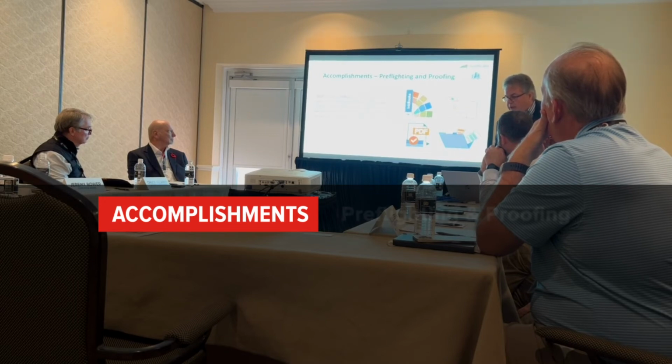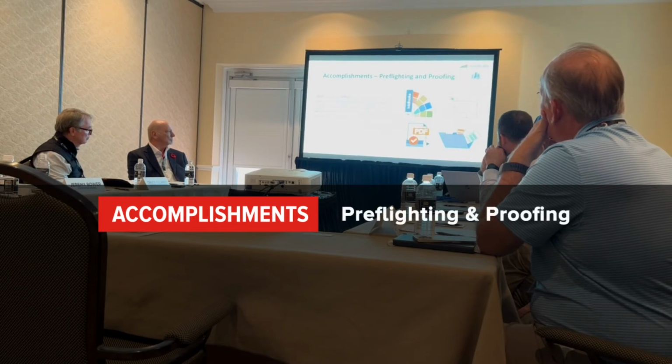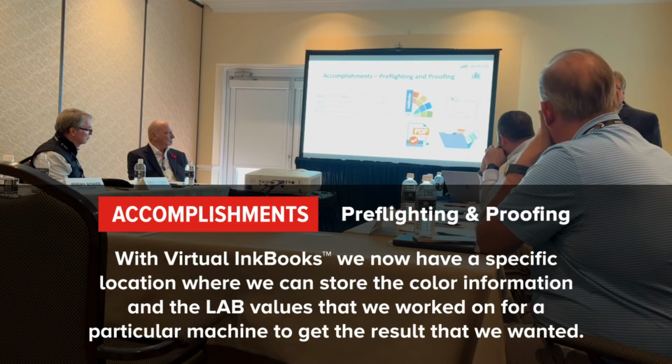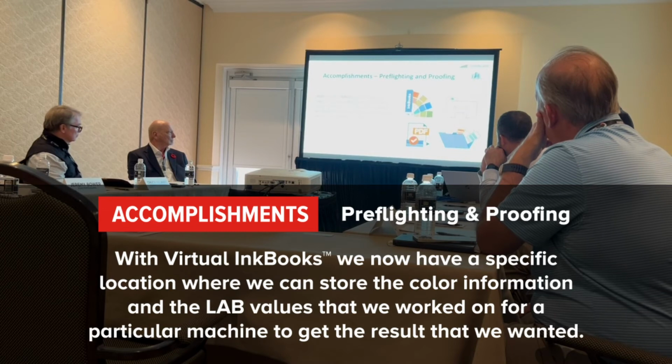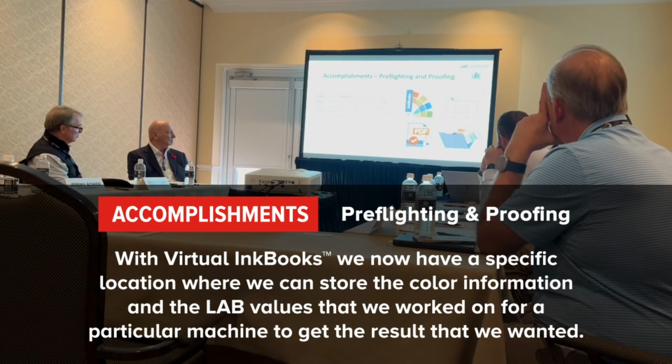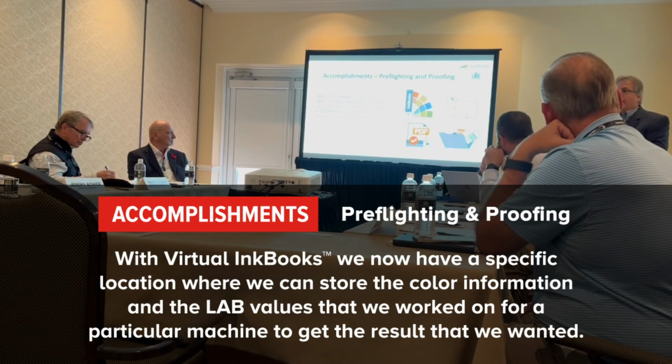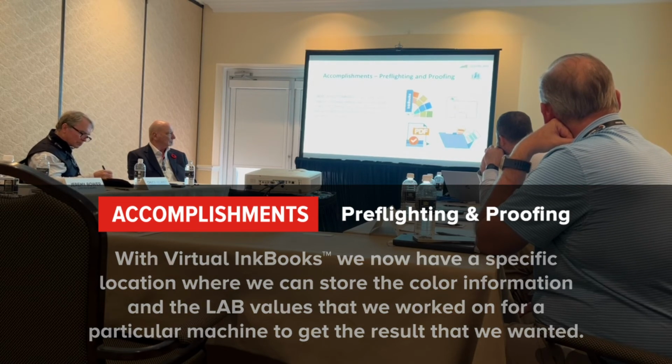So you've got the pre-flighting in the Virtual InkBooks. Again, as I was talking about before, you want to focus on the lab values so you're getting more of the true color storage on what's being created. You're not dealing with the breakdowns of CMYK because those could even be a little flaky on their own, right? So you deal directly with the lab colors, and you're storing those, and no matter which area you're working in, everyone's working now with the same values. That was the biggest dilemma: tracking them and having everybody work with the same information so that everything's going through correctly.